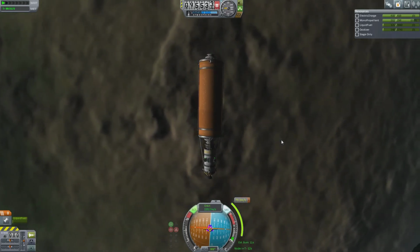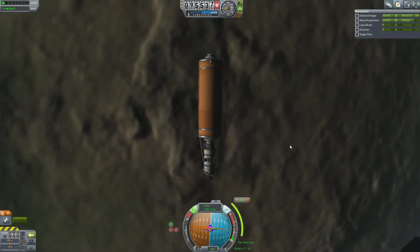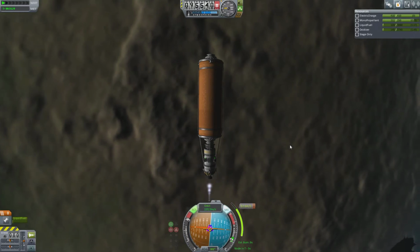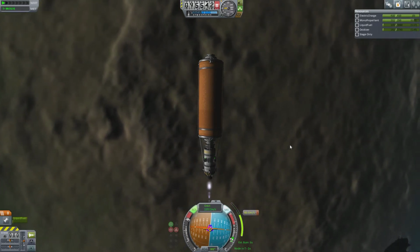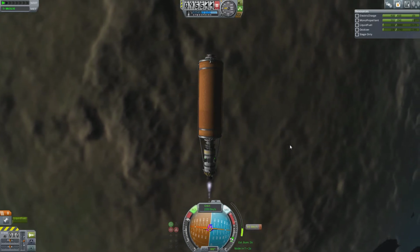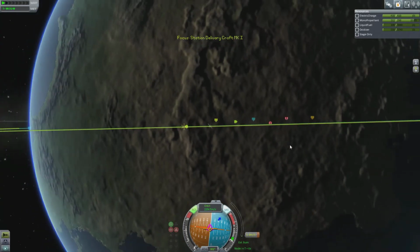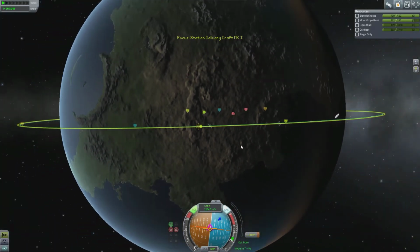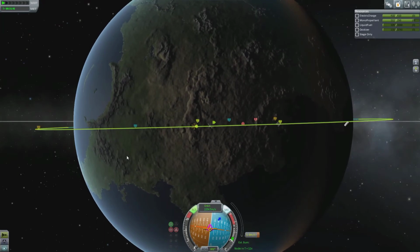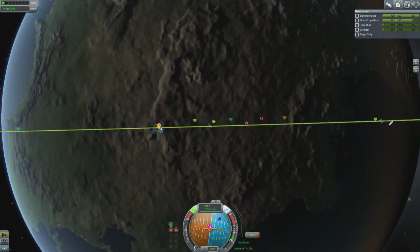We've got 13 seconds, 12, 11. It says it's going to be an 11-second burn, so I'm going to start it at about 6 seconds. There it is, maximum power. 5, 4, 3, 2, and this should be bringing ourselves in line perfectly. So let's have a look. Ah, that's much better. Our orbit is now in the same inclination as the space station. Let's remove that maneuver node.